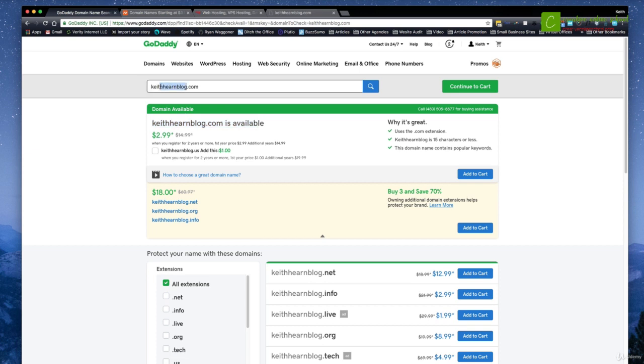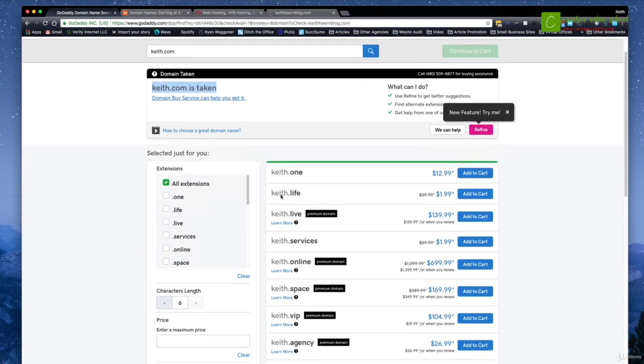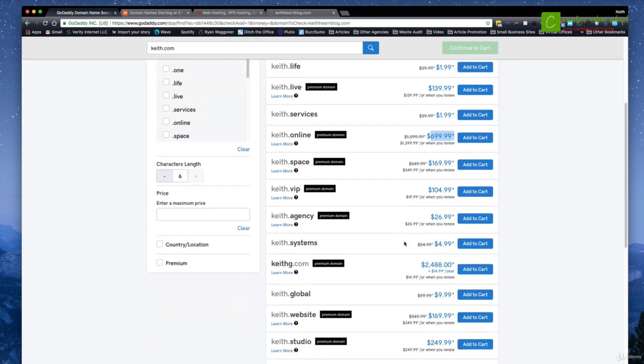Now, let's just say I typed in something simple like keith.com. Now, this is saying that this domain name is taken. So what's nice about GoDaddy, not all these other sites do this, but there are other options, other extensions here. Remember, it's not just .com or .net anymore. There's all sorts of new extensions like .one, .life, .services, .online, things like that. Now be a little bit careful here because as you can see, I can buy keith.one for $12.99. But some of these other ones are considered premium domain names. They are a little bit more expensive there.